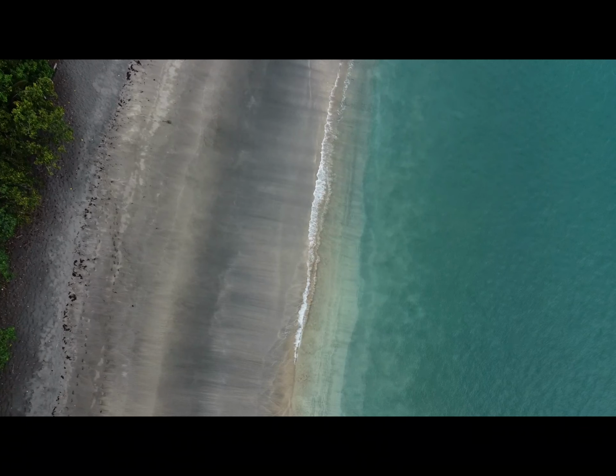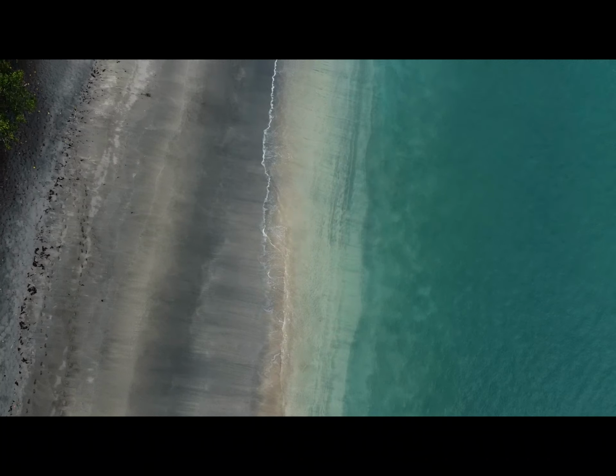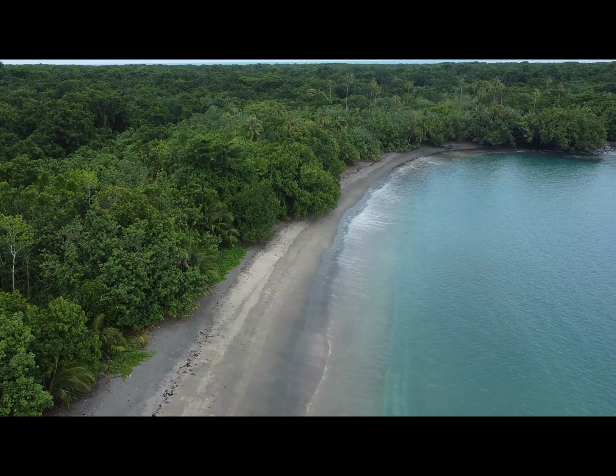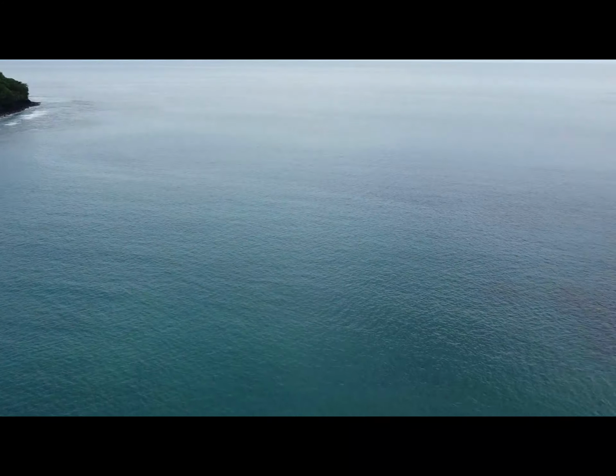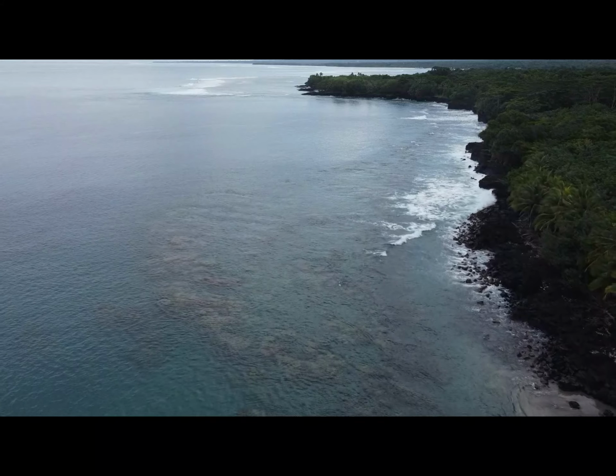There you can see the black volcanic sand there. But look how blue the water is. It was so blue. Oh, it's just lovely. We will certainly be going back to this location. I will drone everything before I get in the water, looking for sharks.